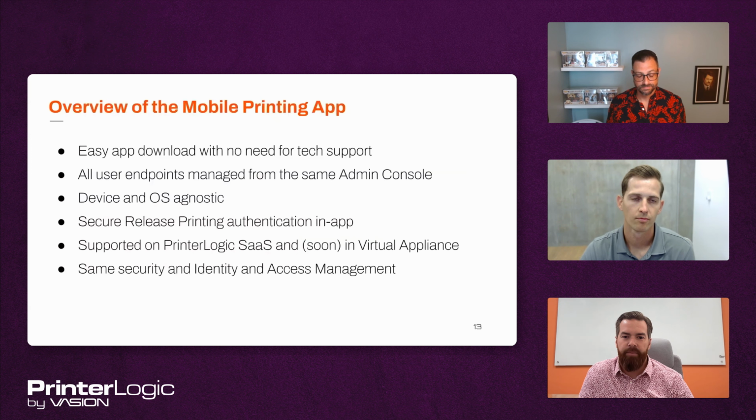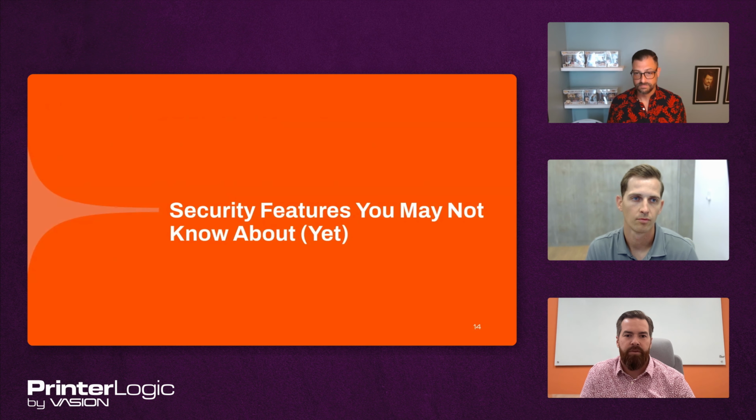You can tap within the mobile app and release it from within the app itself. There are multiple methods using the app to release jobs, as well as all the things that Landon's touched on. We've seen the user base of our mobile app grow as we've continued to add new functionality to it. We see that active usage go up, which is really exciting.